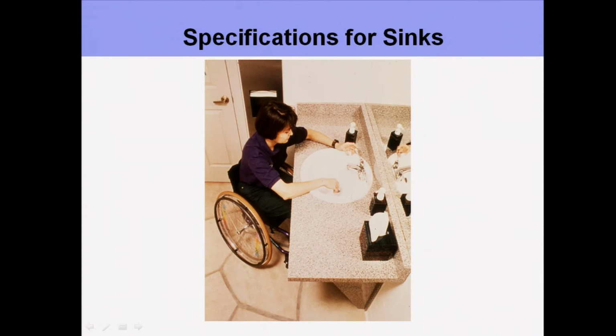Always good. Maybe you can see that in the faucets, there's lever hardware. On the door, there's lever hardware. You can even see that the towel dispenser and soap dispenser are within appropriate reach ranges. Okay, all of those are required for the fully accessible bathroom in public and common use areas.